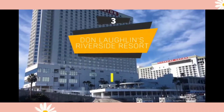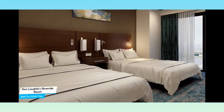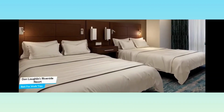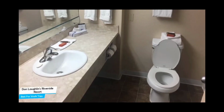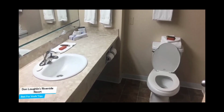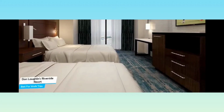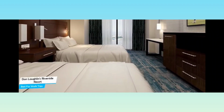Number 3 is Don Laughlin's Riverside Resort. Now this is best for work trips. It's just kind of like your standard spot. But they do have quite a few amenities, so you really don't have to leave the resort grounds to do anything. They have 2 beds or king beds, your standard, nothing fancy, but it'll definitely get the job done. I hear the Wi-Fi is great, so there you go.